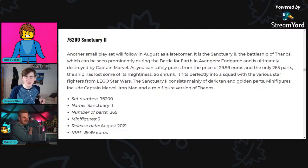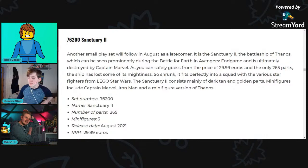Do you reckon a lot of these sets are just cobbled together quickly because they haven't done many Marvel films this year? Obviously this one feels like it was ready for the new films, but they've had to delay them all. Yeah, that could be true.